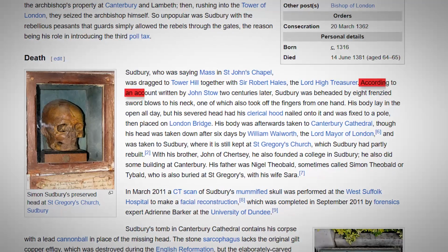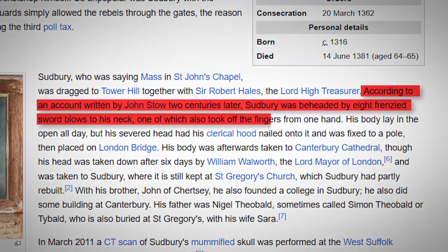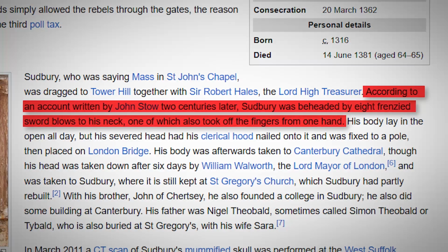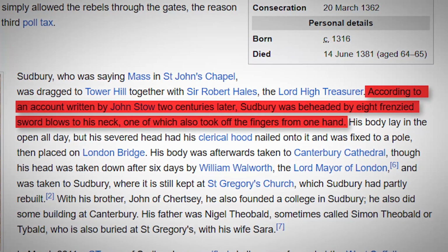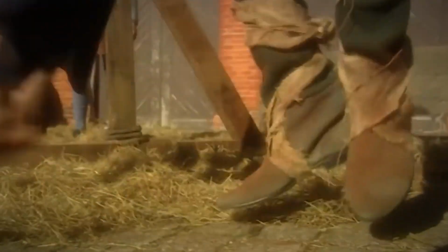Unfortunately for Sudbury, it wasn't a clean cut. It took about 8 frenzied sword blows to remove his head from his shoulders. This was how Simon of Sudbury became the first person to be beheaded at the Tower of London. From that time for the next 400 years, Tower Hill became the choice site for an execution, and beheading became the most common method used at Tower Hill.